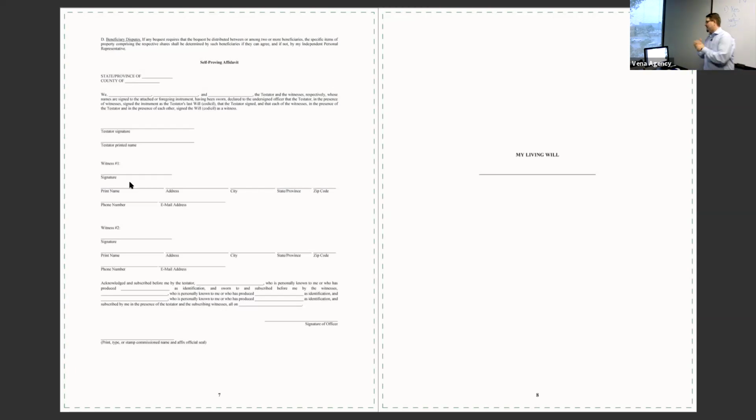And then the next section over, this is a living will as well. So it's a final will and a living will. So you guys know the difference between the two?